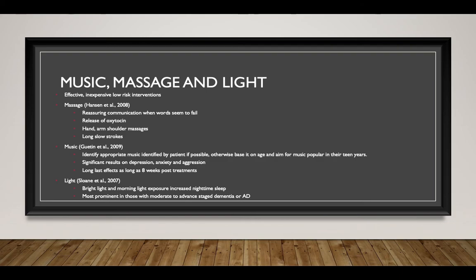And then there's light. Bright light and morning light exposure increased nighttime sleep, most prominently in those with moderate to advanced stage dementia or AD. The results were inconclusive on whether bright light increased their activity during the day, but being in a bright light or morning light setting throughout the day did help them sleep better at night.